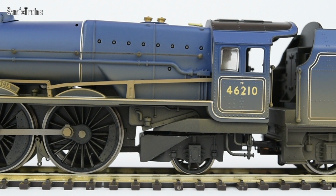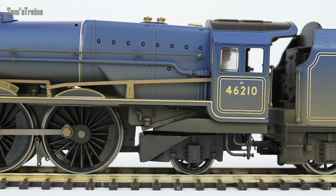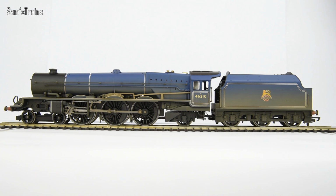I would have thought the whole lower end of the loco would be completely ditched. So maybe Hornby just missed that with their weathering spray or whatever they use. But it's a relatively minor complaint, and it's not something that's very noticeable. There's quite a lot in terms of separately fitted work as well.